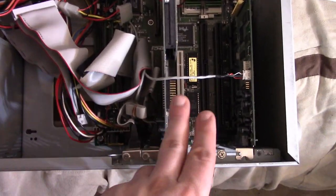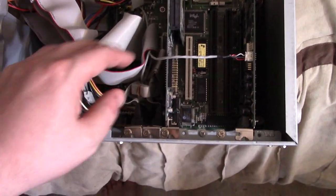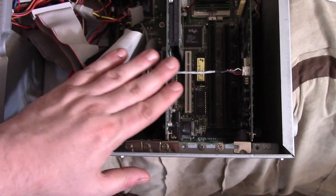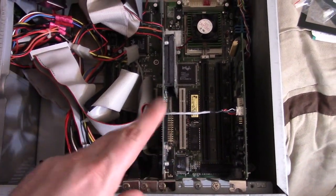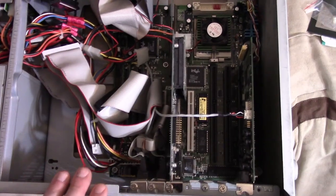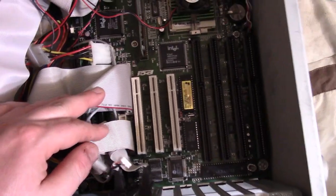Now, as I said earlier, there was originally a modem and an Ethernet card in here, which I did remove. But we do have a sound card and a video card. I'm just going to remove those. We'll take a look at those in a minute, but I'm removing them so we can get a better look at this board. And here we go with those cards, the sound and video card, removed.